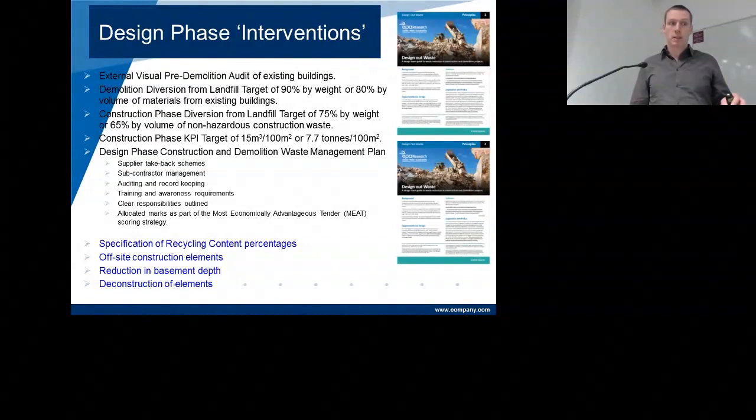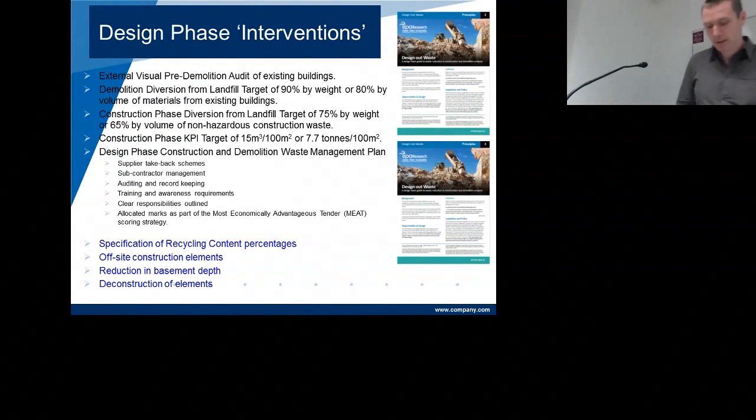So that was the design phase interventions. What I'd like to do now is introduce Brian Holmes, project manager with BAM Contractors, to talk about some of the construction challenges that they currently face.